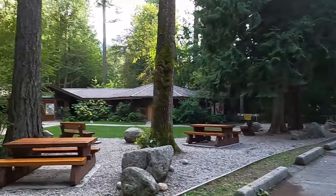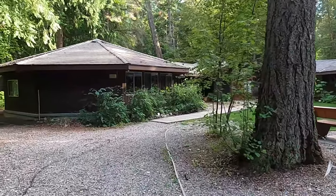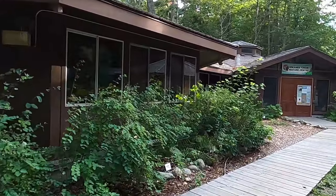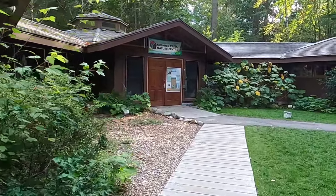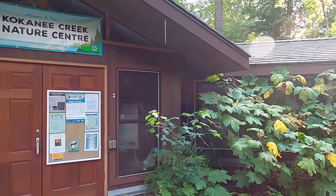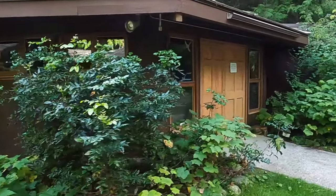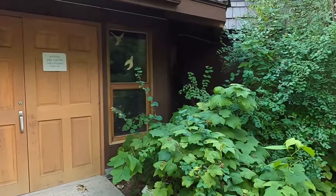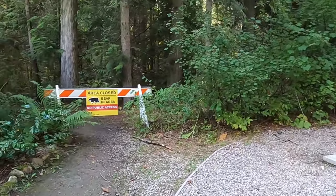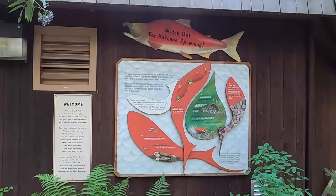I hear something up ahead. Might be the river. Bunch of vehicles here. Okay, this is supposed to be like an interpretive center or something. They say it opens at 8 o'clock, but I gotta be at my job at 8:30, so I'm not gonna be able to check it out this time. Kokanee Creek Nature Center. Looks nice. Nice on the outside. No entry after 7:05 p.m. Yeah, okay. Holy shit, they've got these bear signs all over the place. That's kind of a cool mural.